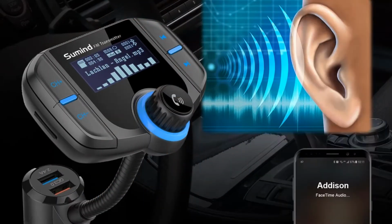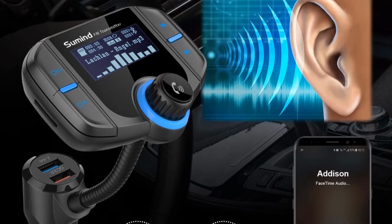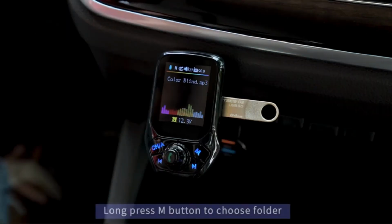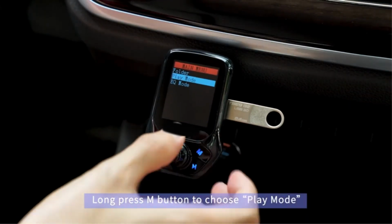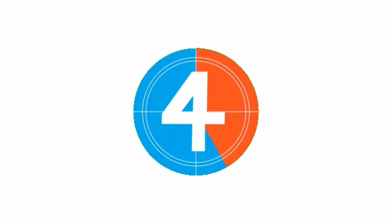It allows two phones to be paired. You can answer phone calls on both of them just by pressing a button to switch between them. Pros: Amazon's choice product. 7-inch display screen. 270-degree gooseneck. Enhanced and stable data rate. Cons: low volume.